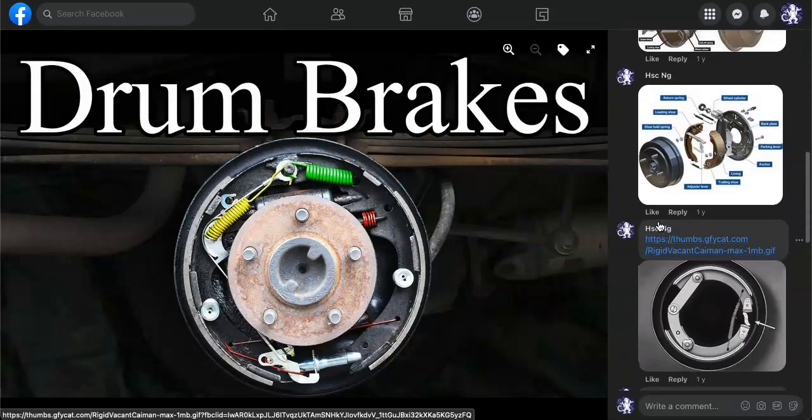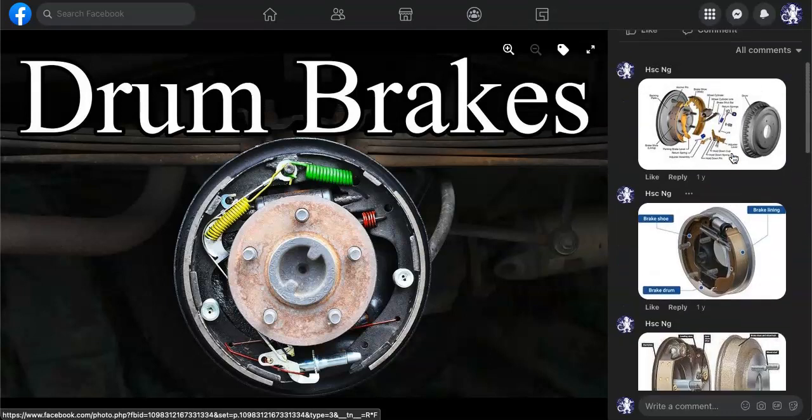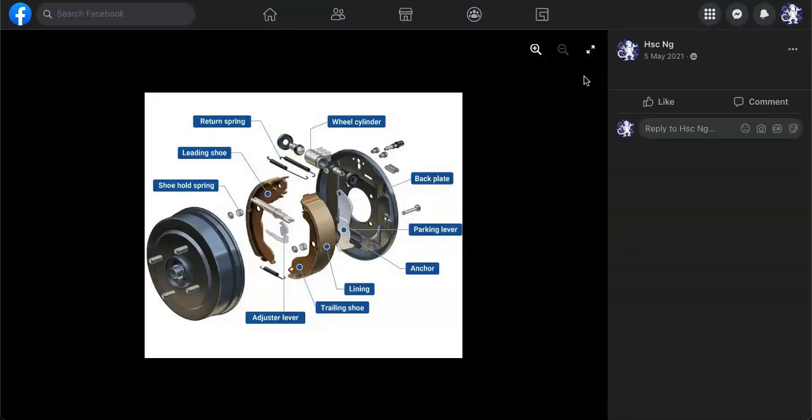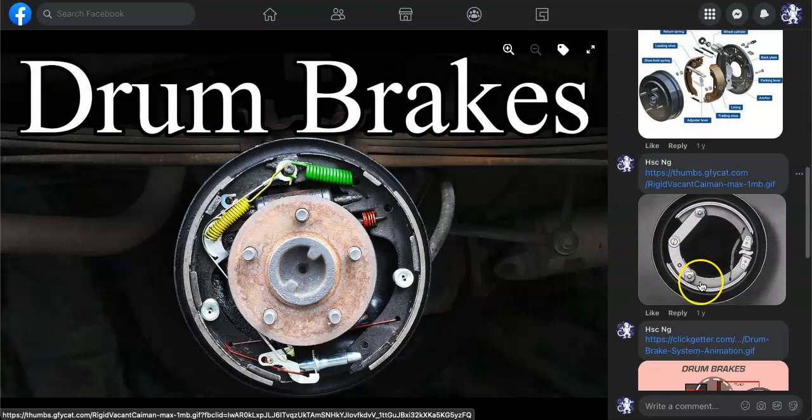And we have another exploded picture from a different angle. I don't think there's really anything that we're more interested in here. We can see maybe a little bit more inside the wheel cylinder. We can see the pistons, but nothing too much more that we want to focus on.